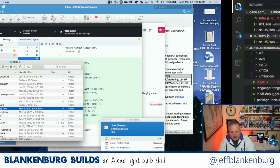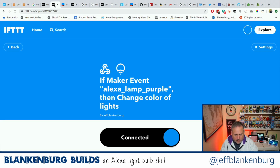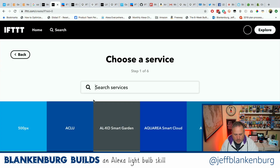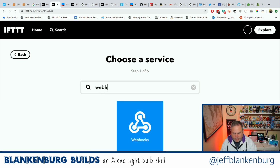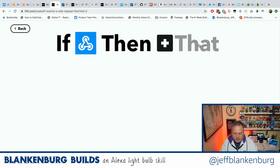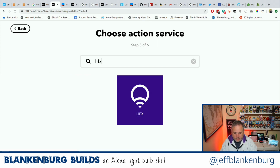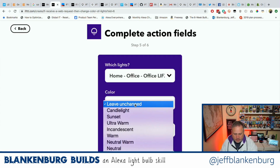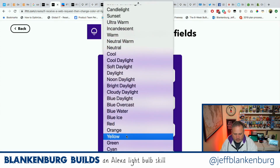Okay, so we've got a little time. Let's go back here and make a couple more of these, because if these things exist, then we can use them. All right, so this is where I say webhooks. And this one's going to be Alexa lamp red, orange, yellow. And that is going to be LIFX. Change color. Office light. Yellow.